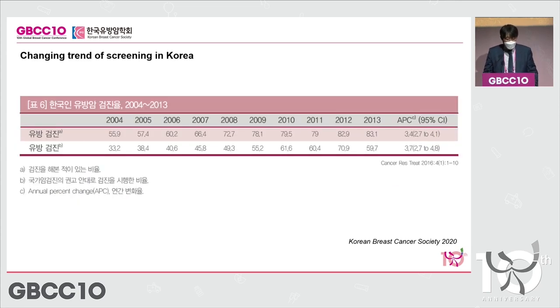In the same white paper of Korean breast cancer, the first row shows the proportion of people who have gone through breast cancer screening. And B, the second row, shows people who are compliant with the schedule or recommendations formulated by the National Cancer Screening Program. As you can see, as time goes by, the portion of people who get regular checkups recommended by the National Cancer Screening Program is rising.